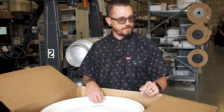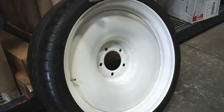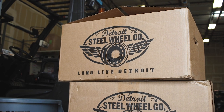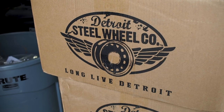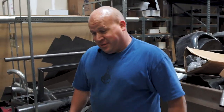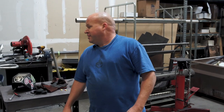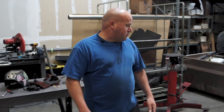What you got here, Tom? What's up, Robbie? Ooh, some Detroit steel wheels. Well, let me tell you, this is actually a company that most people are probably still familiar with. They used to have a show on, I think it was NBC Sports or something like that. It's actually a company called Mob Steel. Are they Mob Steels or Detroit Steels? Detroit Steel. Mob Steel was like a part of them, like their TV show. Yeah. Detroit Steel Wheel Company.